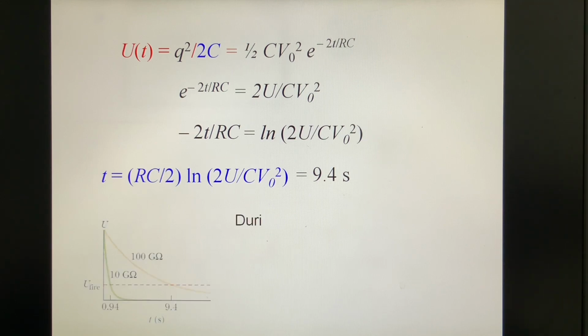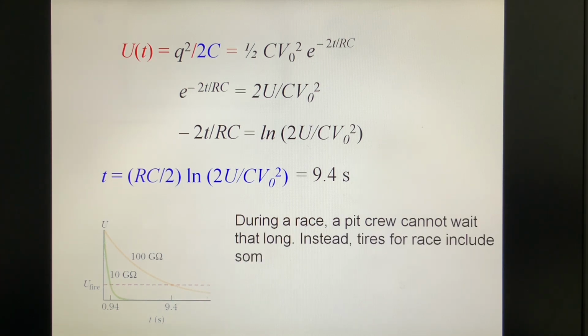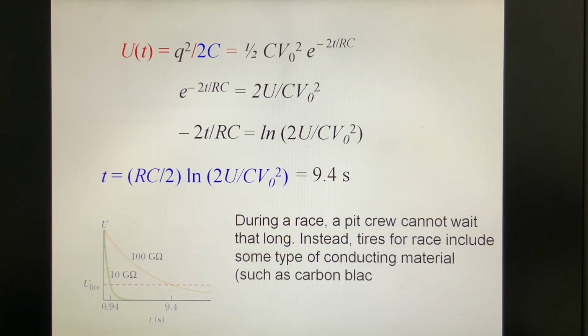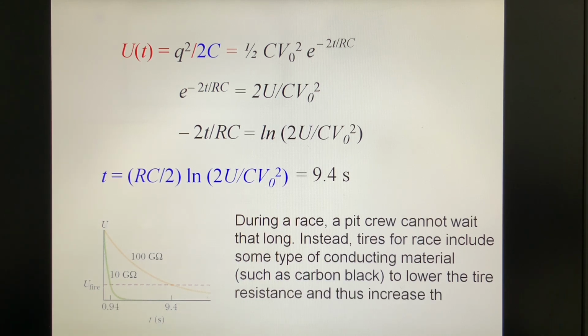Unfortunately, during a race, a pit crew cannot wait that long. So we want to reduce this t. What we can do is reduce the R. If we have a small R, we have a small t. What do we do? Tires for racing include some type of conducting material, such as carbon black, to lower the tire resistance and thus increase the car's discharge rate.